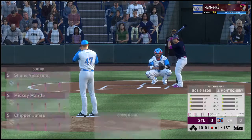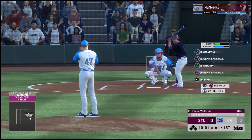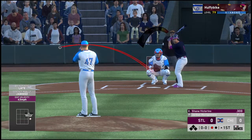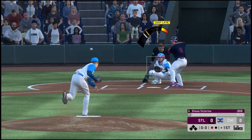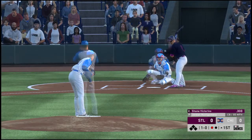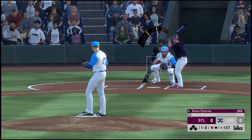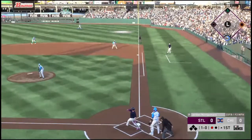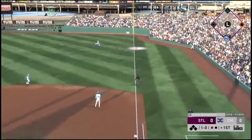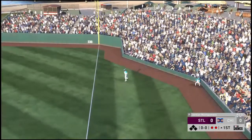Stepping into the box, Shane Victorino. Here comes the first pitch. Weather shouldn't be much of a factor. 71 degrees here at game time. Hit in the air down the right field line. Hernandez is in pursuit. And he makes the catch in the corner.